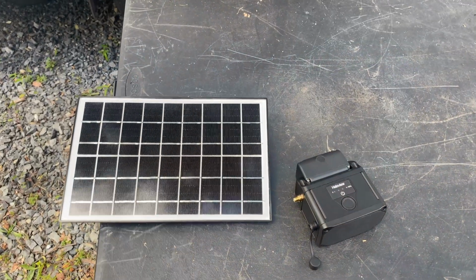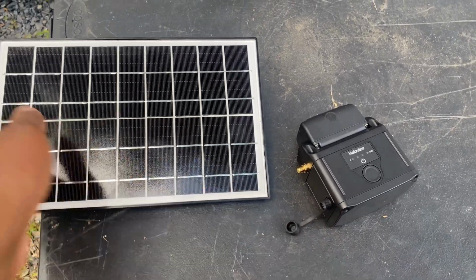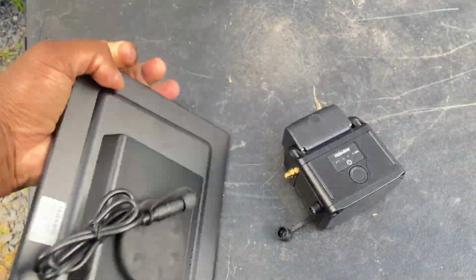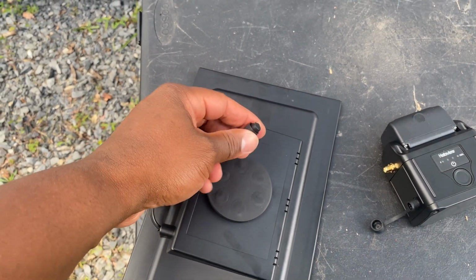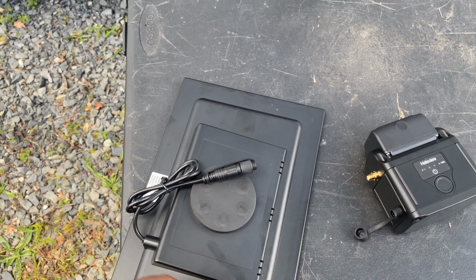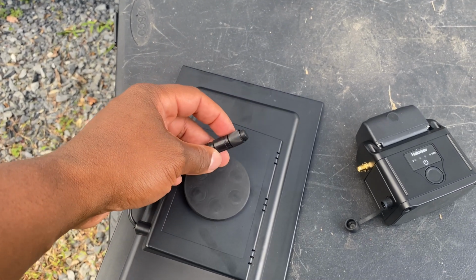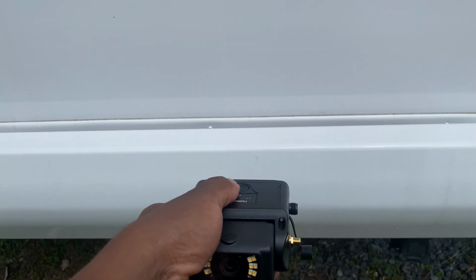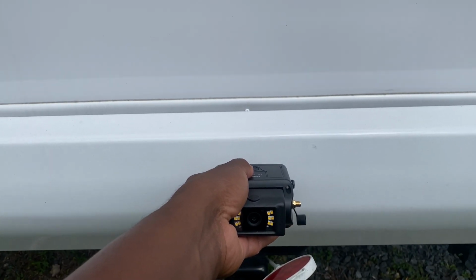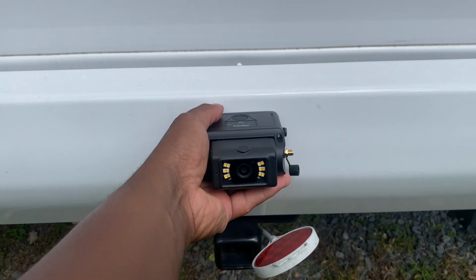Hooking up the solar to the camera is quite simple. This waterproof outlet piece is going to hook up to this piece right here. And this goes right into there and gives you that waterproof outlet that you can have in all weather conditions. Now you find a magnetic portion of your RV. Here's our bumper and you just set it right on here. And there you go. That thing ain't going nowhere.